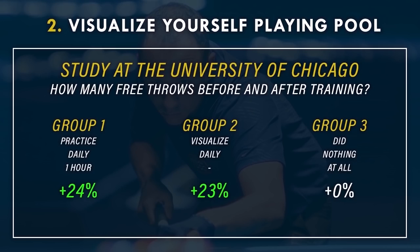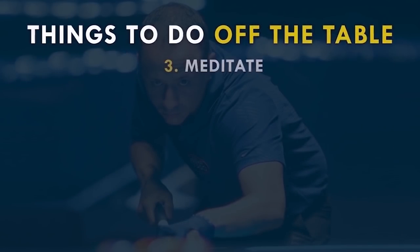So I'm not telling you to be lazy and not practice at all, but what I'm trying to tell is, imagine what you could do if you implemented both practice and technique of visualization. You can apply this to all sports, and if you do it, it can do wonders for you and your game. Last but not least, meditate.